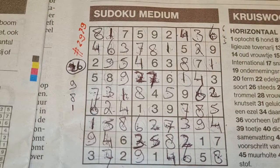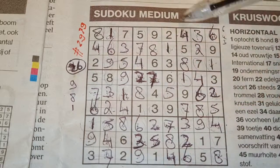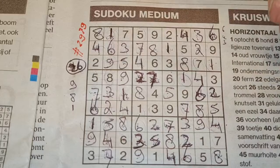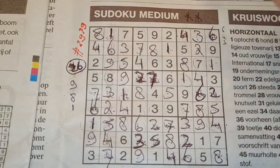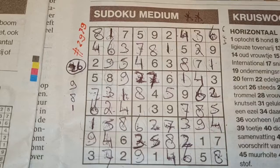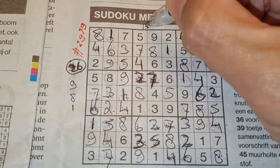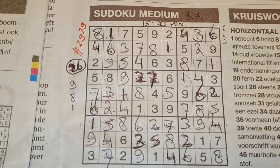Finish in 40 minutes. All right. I like this one. Yes, because for a puzzle with 26 printed digits, you can compare with the 2 stars Sudoku of the 2 stars in the additional. Yes, and for 2 stars, I need 15 to 20 minutes to solve. Well, I've solved this in 40 minutes.